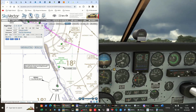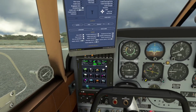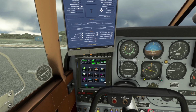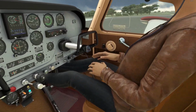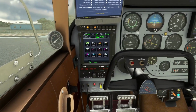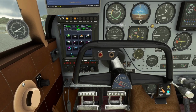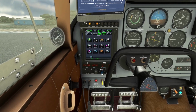Then also I will need to tune in the VOR, which is 114.4. So first do it here, 114.4. And also the other one, 114.4. Good. I will switch this here to distance.